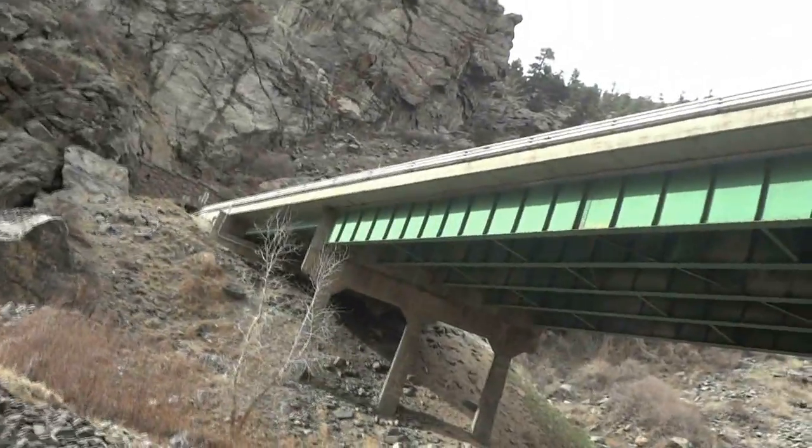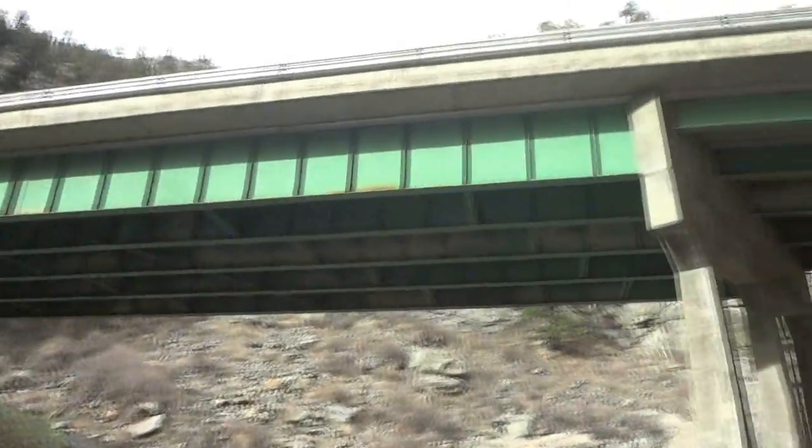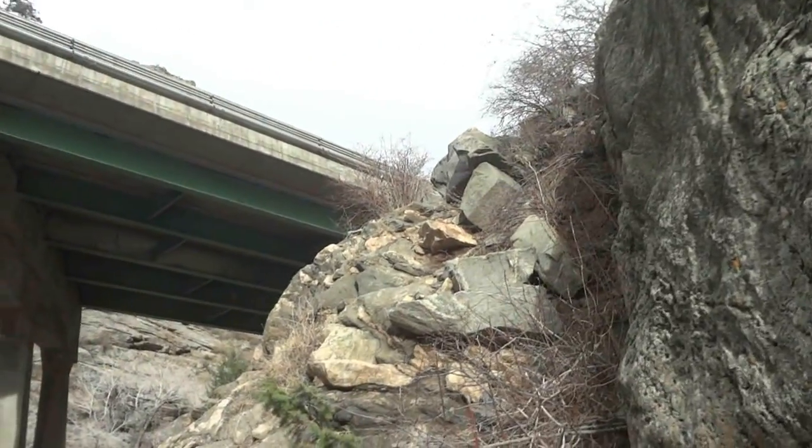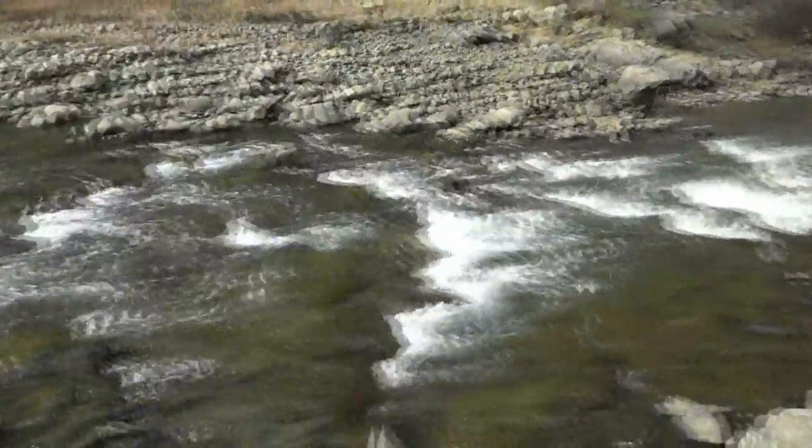Alright, well, there's my highway. That's gotta, yeah, alright. We'll find a way up there.